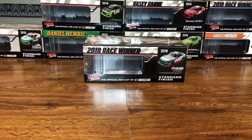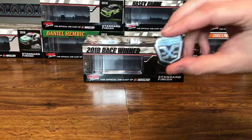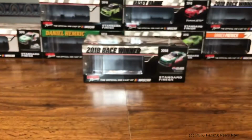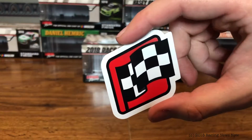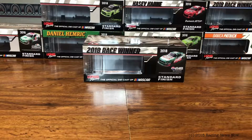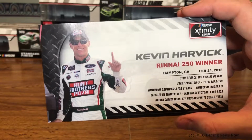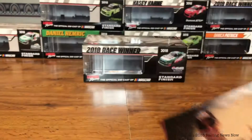All right, so what comes in the box? 2 stickers. Stewart-Haas Racing 10th anniversary sticker, 2009 to 2018. Xfinity Series winner sticker. And then, of course, the race detail card. Kevin Harvick, Rinnai 250 winner, February 24th, 2018, 47th NASCAR Xfinity Series win.